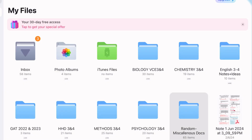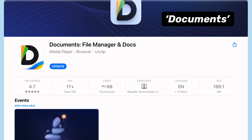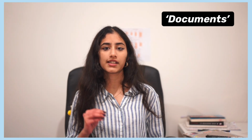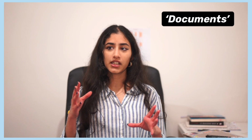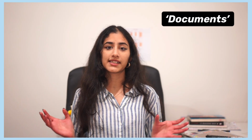So what I would recommend instead is switching to a digital organization system. I tend to use this app called Documents. It's a free app on the App Store, and it has these folders that can allow you to organize information in a very succinct manner.